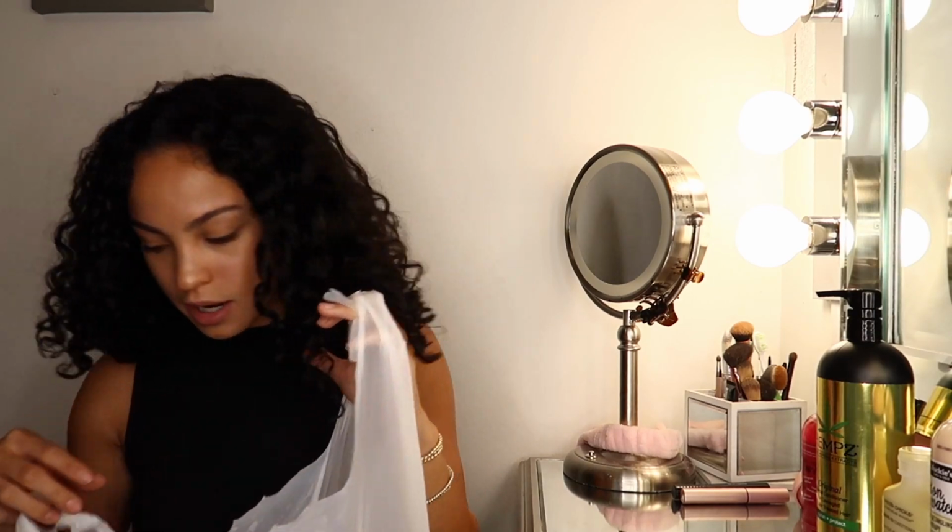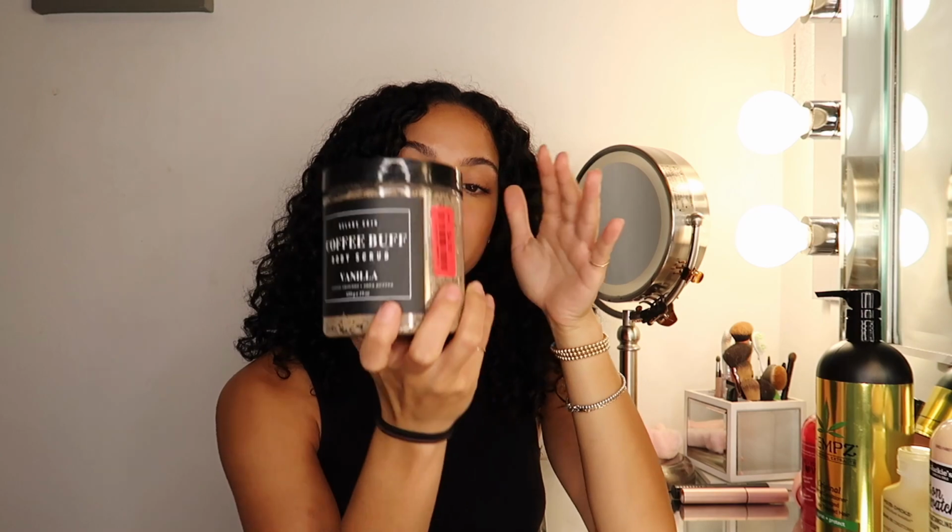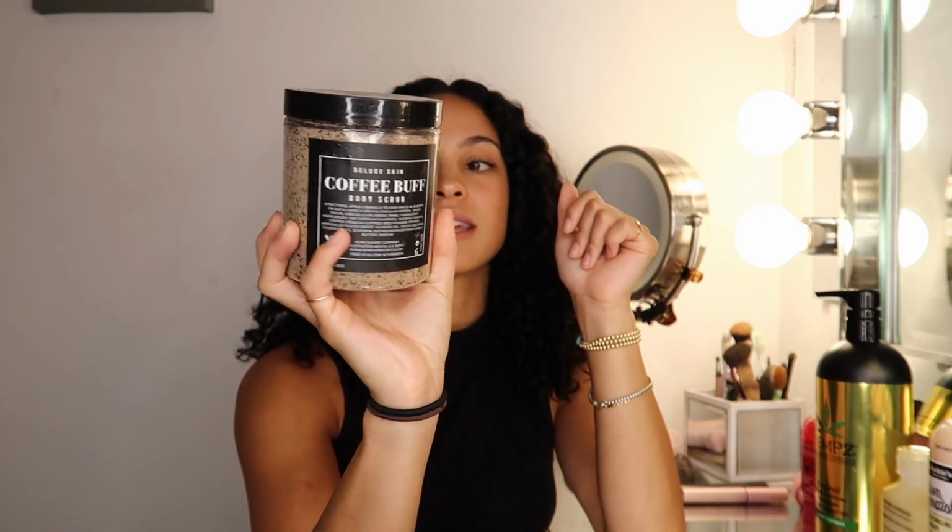But what else did we get? Oh, where's my, I could have sworn I brought it. Oh, okay. So this was the product that I was really disappointed in. I got the Coffee Buff Deluxe Skin Vanilla Coffee Grounds, and I honestly thought, I think as a woman, you need a body scrub because I like to exfoliate before and after I shave. It really helps with those red bumps that you might experience or ingrowns. It just helps your skin get softer and your overall hair follicles to get softer.